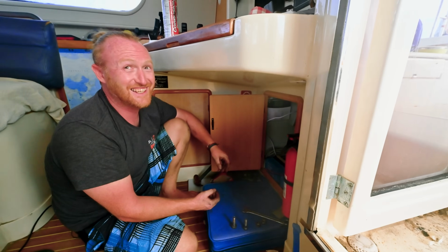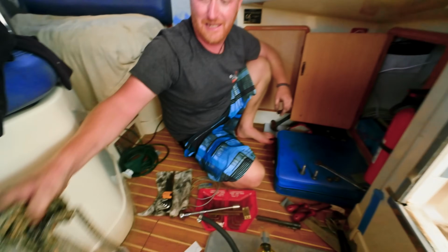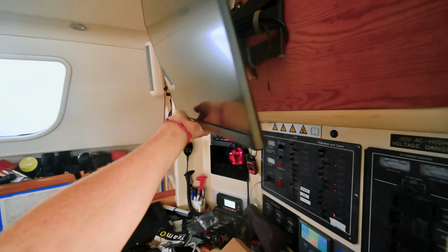It doesn't look pretty. And I need to fit the autopilot steering chain before we go any further, because this is now where it actually needs to be tensioned up so it actually works.